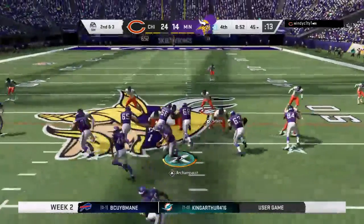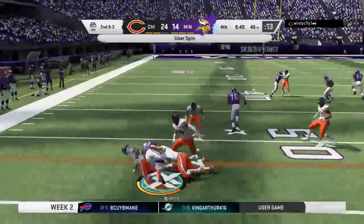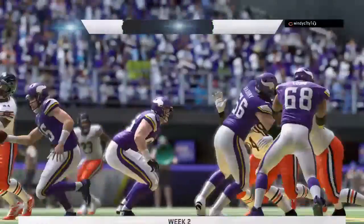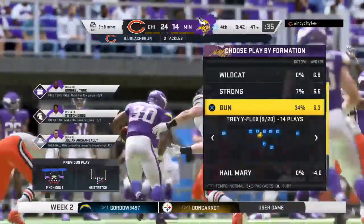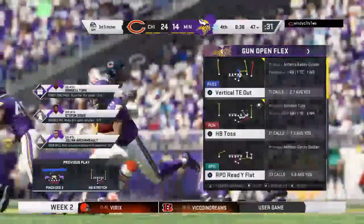And to give this time to the tailback. And this won't be enough to pick up the first. A gain of 2, 3rd and 1. The good run on first down followed up by a not-so-good run on second down. Now let's find out if they're going to stick with the run here on third down.